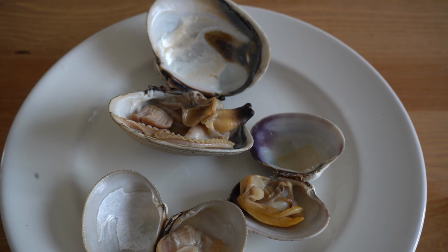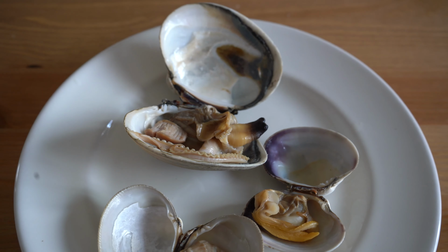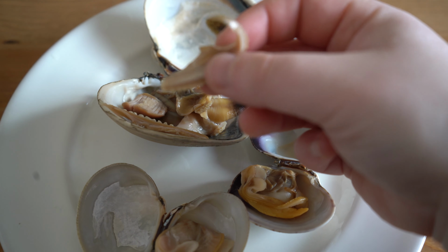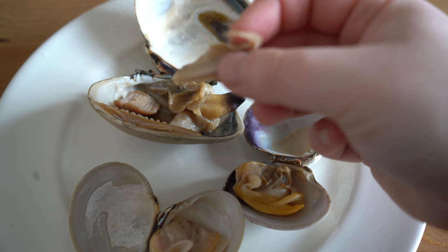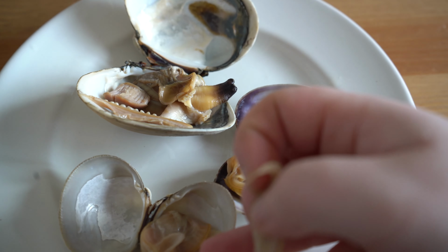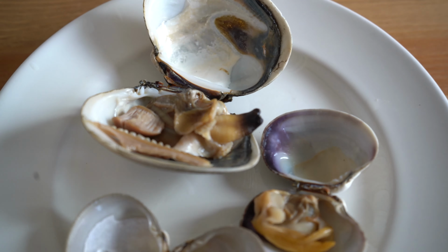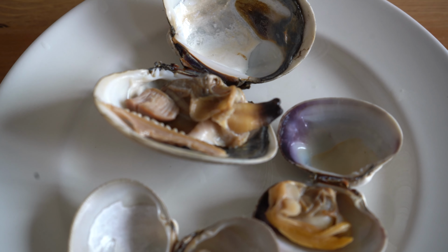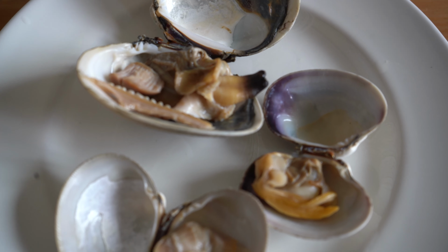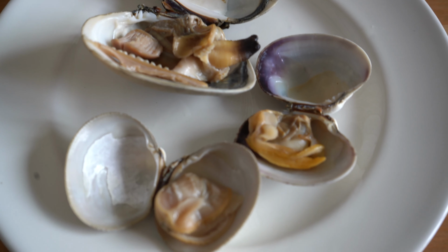Okay, so I think I'm going to try some of the butter clam first. Just a piece of the outer part there. You don't want to eat the guts of the butter clams. The Manila clams and the native littleneck clams, you can eat the whole thing, but I wouldn't eat the whole thing of the butter clams. Pretty chewy, but not terrible. It's got that classic clam flavor.